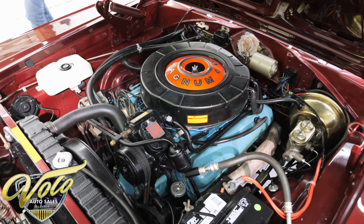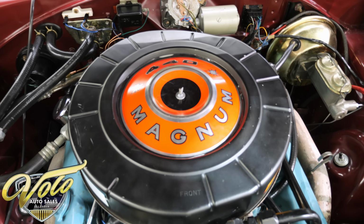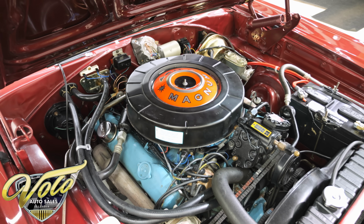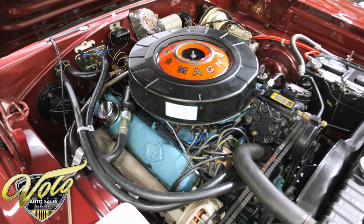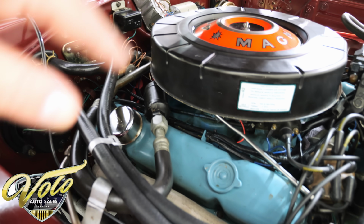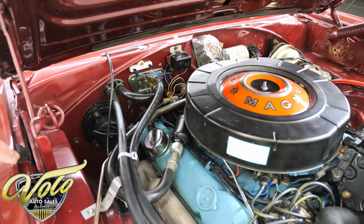So that is the numbers matching 440 Magnum, 375 horsepower. In 68, the VIN number is stamped on the back of the engine, and we have a picture of that on our website. The Edelbrock carb is a new one. We have the original. It's in a box that'll go with the car. But stock air cleaner, valve covers. Got to even mention it's a factory air conditioning car too.